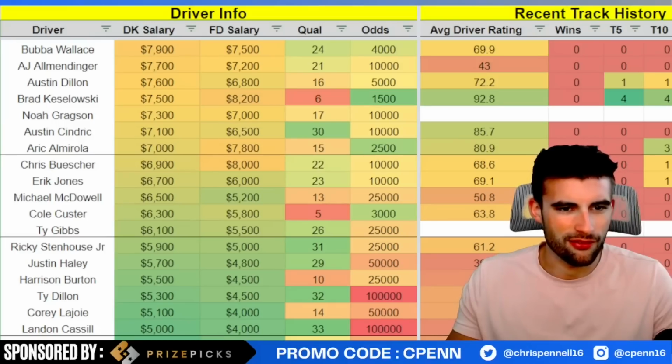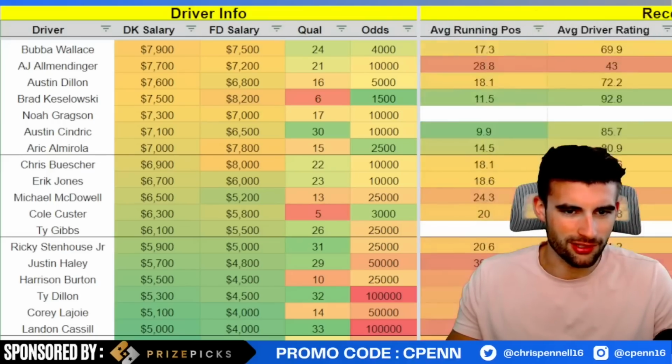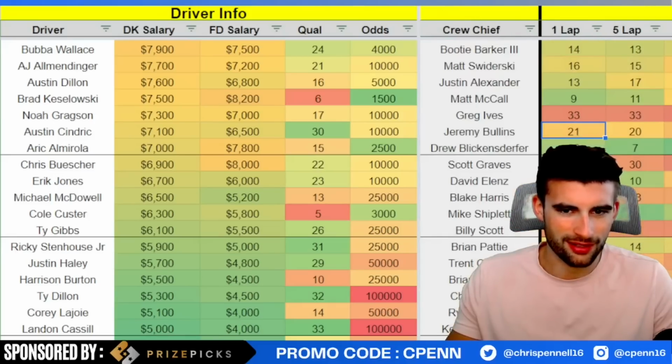AJ Allmendinger, $7,700. He's starting in 21st. Don't think he's a bad play here. At Martinsville he finished 24th early in the season, but 10th at Gateway, 16th at New Hampshire. But Dinger's had a lot of speed recently, and in practice, looks like he has about a fringe top 15 car.